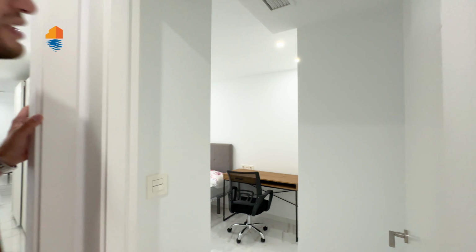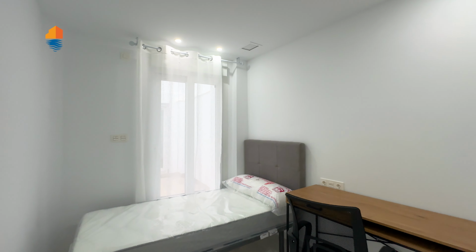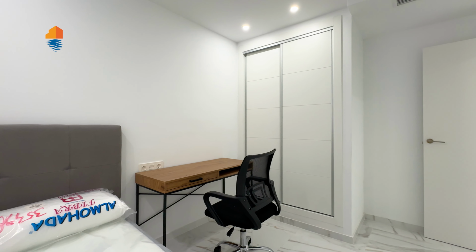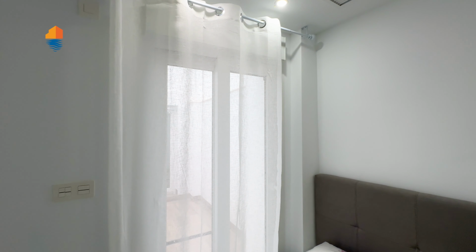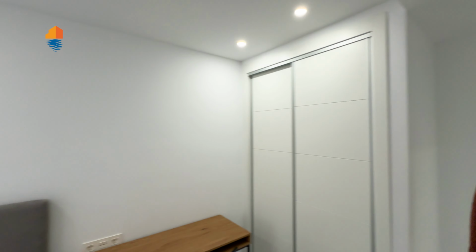We have here the smaller one, which is actually used as an office space with a bed. But you can put a double bed there as well. And outside we have a patio, like a small terrace, where you can put your bicycles or whatever. So more outside space to store your stuff.